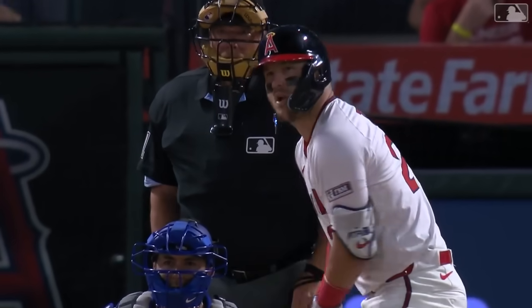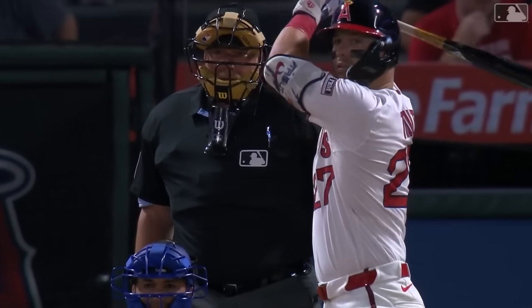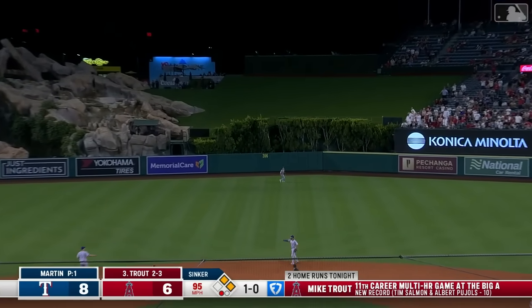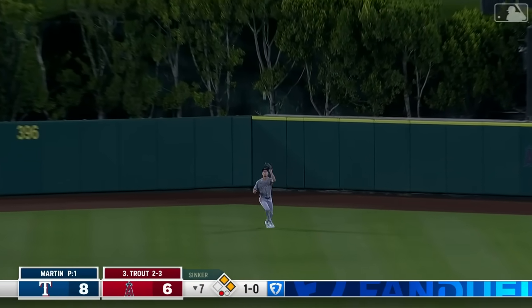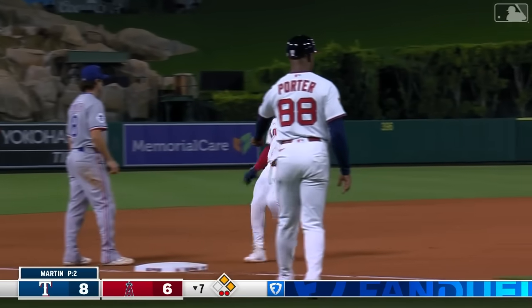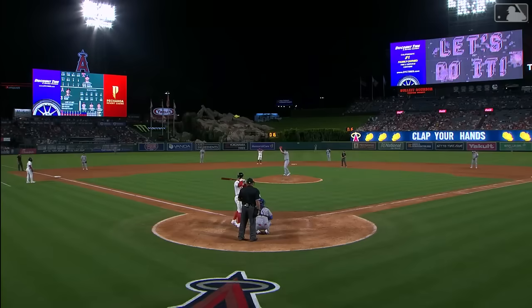Mike Trout, who's having a big night, a pair of homers his last 2 times. He will be the next batter. In the air, center field, and that's not going to carry. Carter makes the catch. Runners both tagged. Toe goes to second, and everybody's safe. Now runners on second and third.